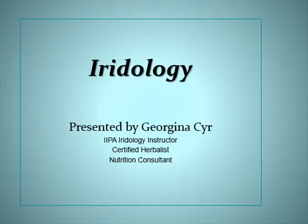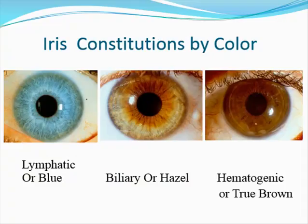Iridology does not diagnose diseases, but it does allow you to see what you are genetically predisposed to and shows you areas of strength and areas that might need support, as well as tissue conditions such as inflammation or irritation. So I'm going to show you the three main types by color. We look at the color, but we also look at the structure.